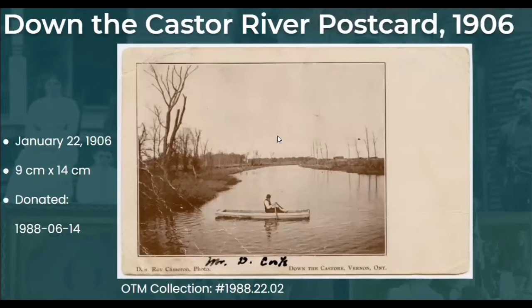Down the Castor River, a postcard. So as you can see, it's a canoe on the Castor River. The photographic image is by Dan Roy Cameron, printed on a postcard entitled Down the River, Down the Castor River. The handwritten annotation on the front surface in ink below the image states Mr. D. Cook. The image shows a canoe traveling on the Castor River. And of course, the Castor River binds together the townships of Osgoode and the adjacent Russell. It was donated by Joe Rowan of Metcalfe, Ontario.